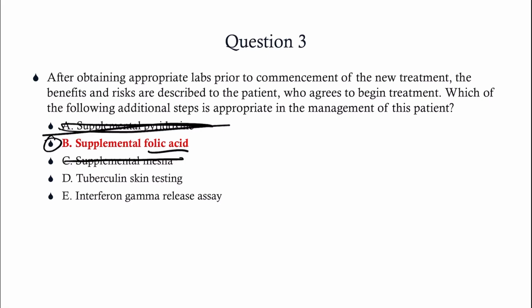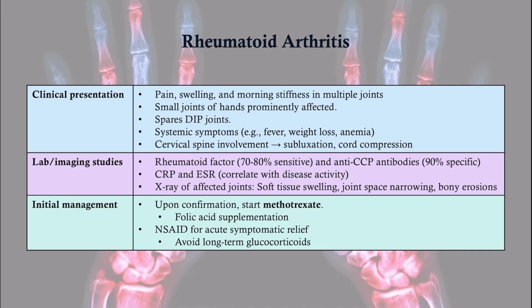So they failed methotrexate, maybe we tried a different DMARD, wasn't good enough, and now we need to do something a little bit stronger. We do one of those anti-TNF drugs. You always need to check for latent TB before you start an anti-TNF drug. So here's RA. I'm not going to run through all these, but what I want to point out, spares the DIP joints. That's a giveaway.